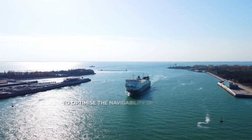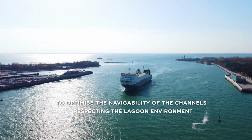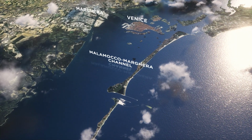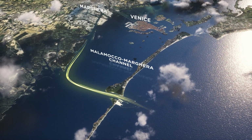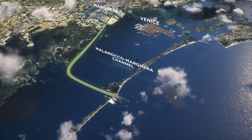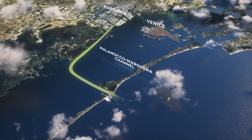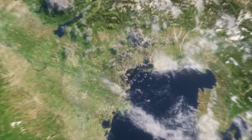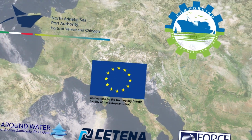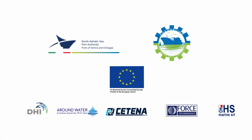It is necessary to optimize the navigability of the channels while respecting the lagoon environment. For this reason, the Port System Authority decided to analyse the impact of navigation so as to identify protection solutions and to guarantee improved nautical accessibility. The study was financed by the European Commission and the Port System Authority. It is innovative, combines different approaches, and involves experts from all over the world.